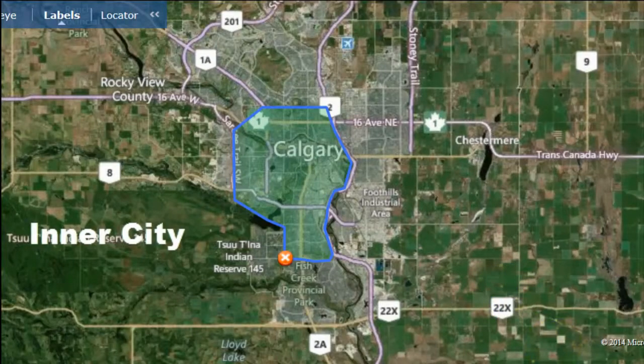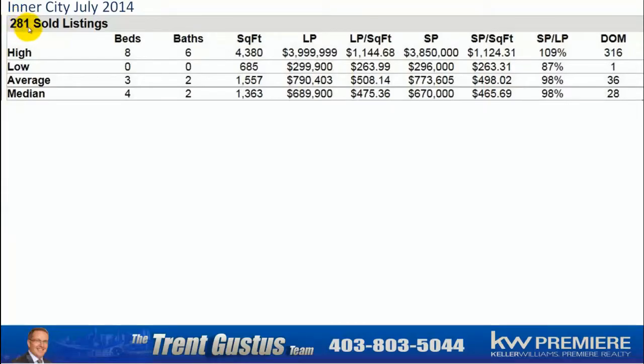So in our inner city, we had 281 sold listings for single family residential homes. And you can see they sold on an average of 36 days. The average price per square foot was $498. And the median where most buyers were buying was $465. Our average sale price was $773. And we had a big sale here of $3.8 million.